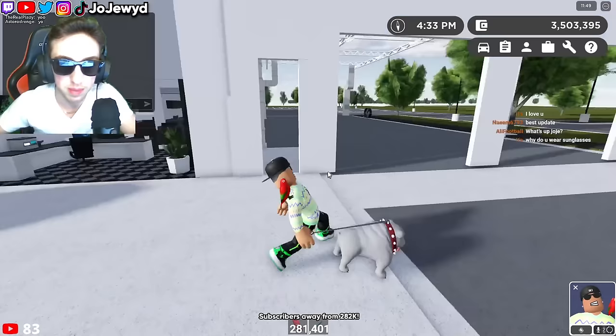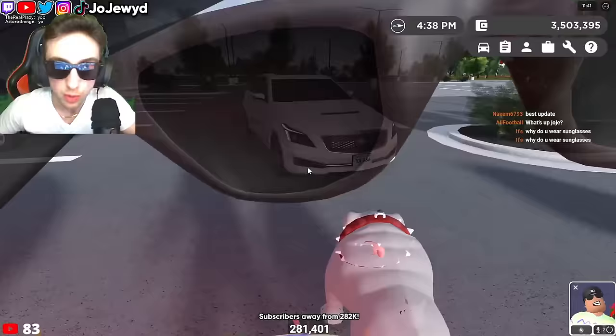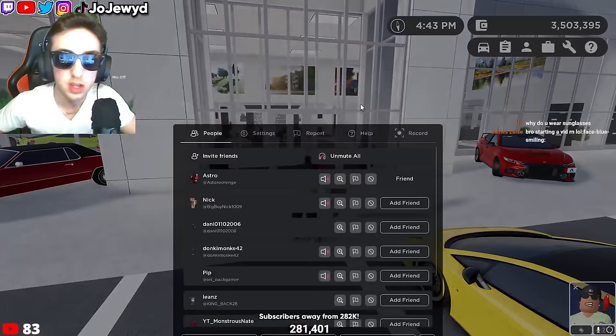So we can see we got the new Corvette, new Lamborghini Gallardo. We got the new Cadillac right here, bro. And a bunch more. Wow, bro. This is a fictional CTSV or CTS, and it looks so good, bro. Seriously. So yeah, without further ado, let's go ahead and get this party started.